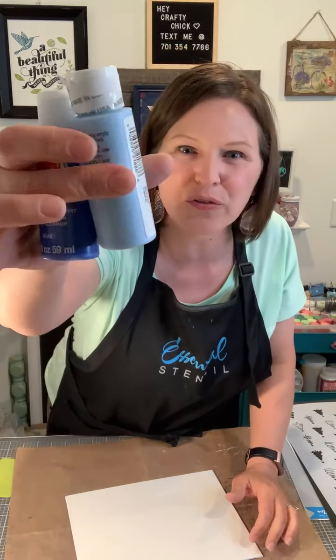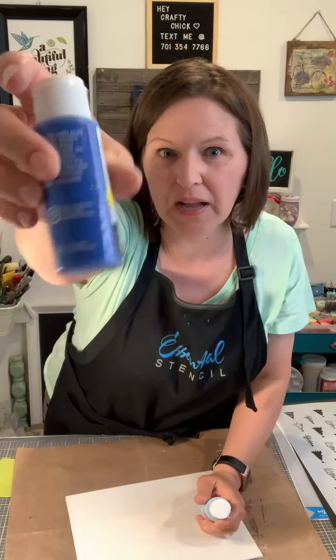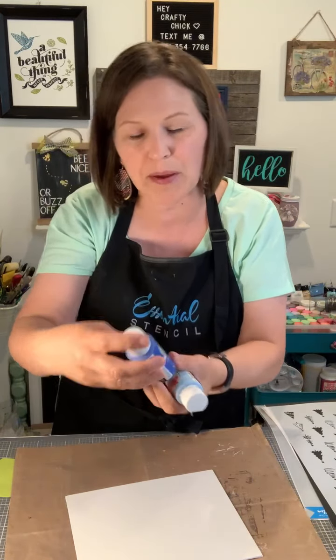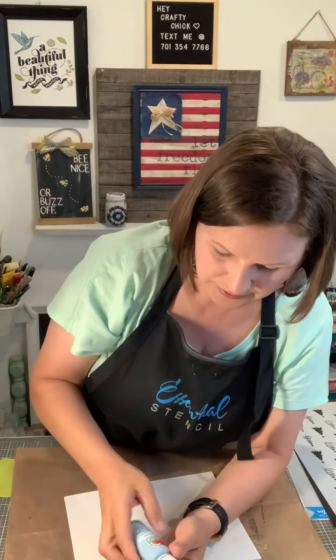Use your stash. I just grabbed two paint colors. A dark blue that I thought was really pretty. I'll tell you the name, of course, because somebody's going to ask. And a light blue. Dark blue, light blue, doesn't matter the name. This one is Apple Barrel, called Blue Kazoo, if you really love it. This one is also Apple Barrel.